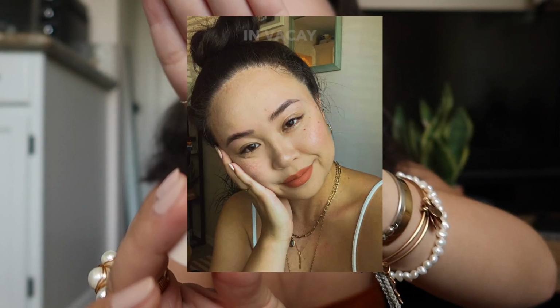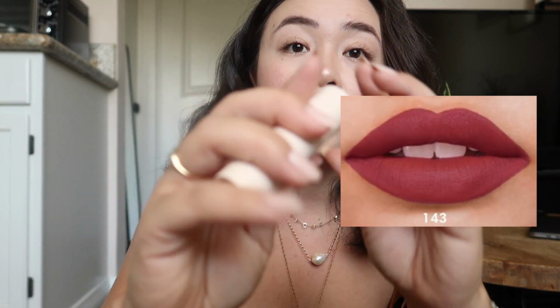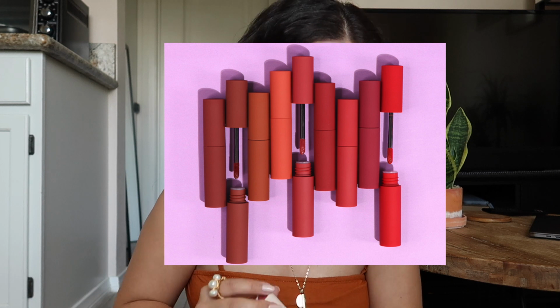Already tried it out. Love it. It's so creamy and it's not drying. This one's Nudist, so that's what I'm wearing right now. It blends really nicely, and it's just like you only need one swipe and then it's good. I have yet to try this one out, but I'm excited. It is a darker shade. And then they came out with a lip dip yesterday, so I've asked my girlfriend Vanessa, because she's actually in the Philippines right now, to grab me a couple, so I will report back on those. Anyways, that was my Sunnies face haul.